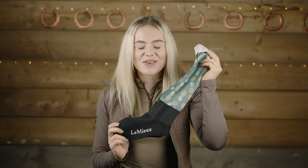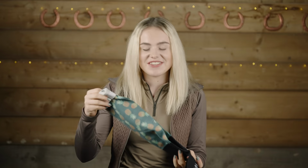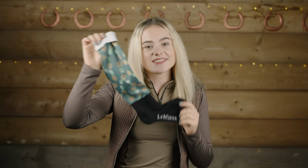And lastly, we've got the funky socks. I love to have really fun socks. I don't know why, they make me so happy. So we have pineapple ones, which is definitely very summery. So these are gonna look really cute with the full matching outfit as well. All right, so that is the main sage collection.